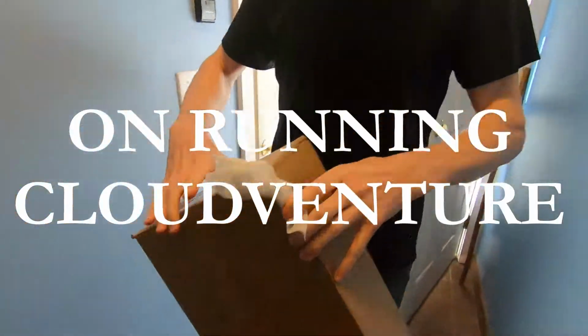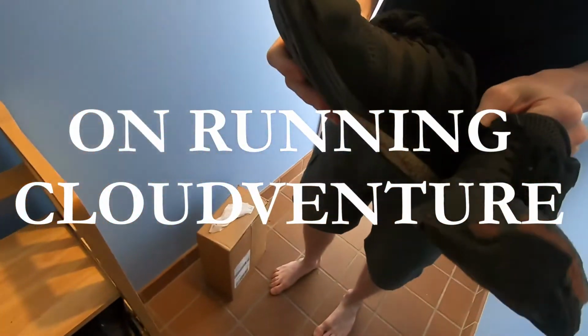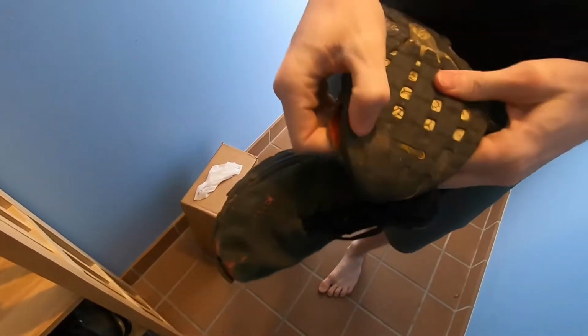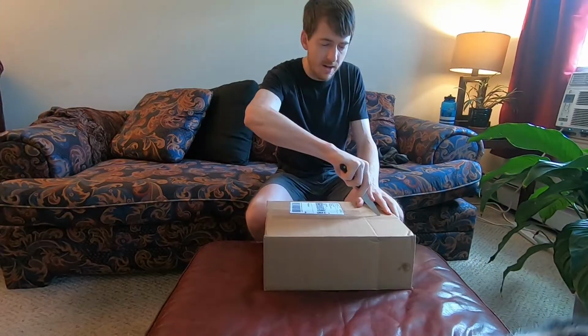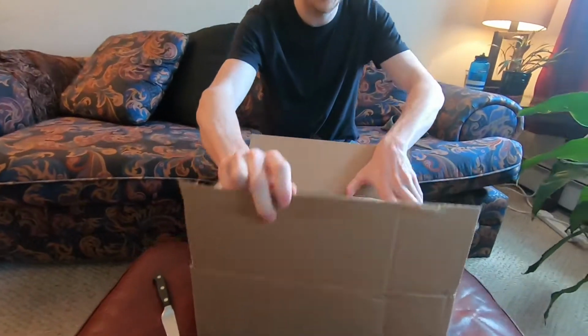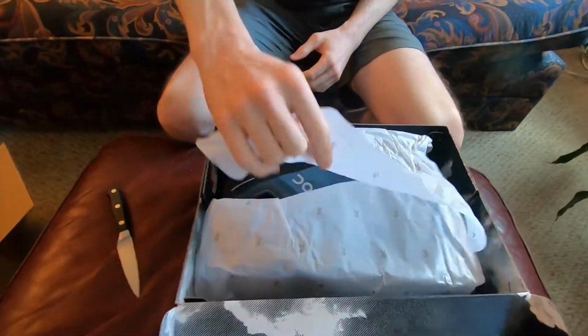I ordered some new running shoes because my old running shoes have some extra special ventilation and are about to wear through on the bottom. So I almost exclusively run on trails, but I also like fairly light shoes. These are On Cloudventure.